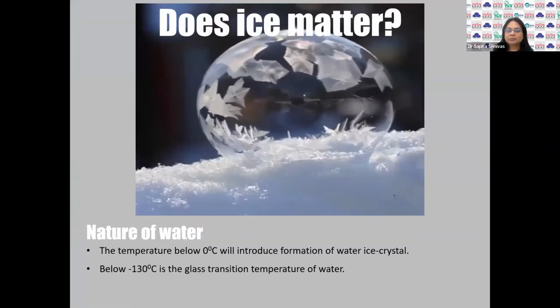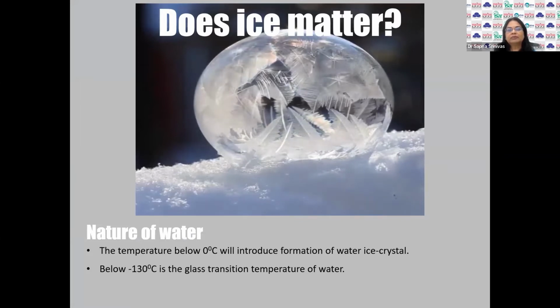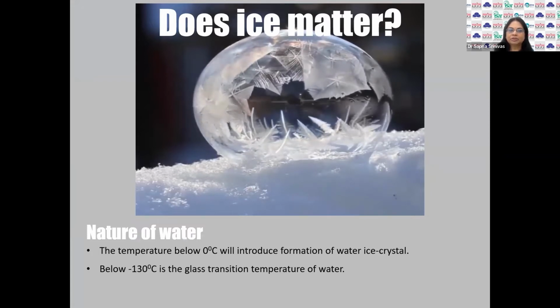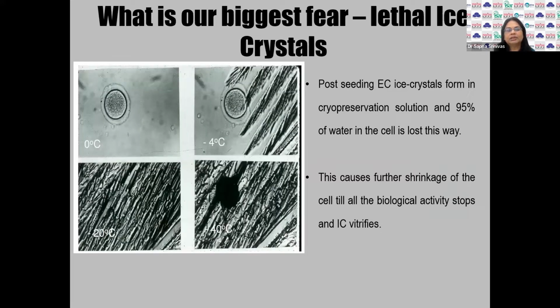So two things that we need to keep in mind when we talk about embryo cryopreservation is the nature of water. We know that water forms into ice crystals below 0 degrees centigrade, and the glass transition temperature of water is below minus 130 degrees centigrade. So when we do slow freezing, what we're doing is exposing cells to cryoprotectants, permeable, non-permeable, and then dehydrating the cell as the cryoprotectant goes into the cell and replaces the water. And then we initiate this rate-controlled drop in temperature.